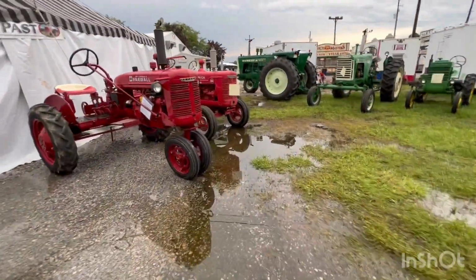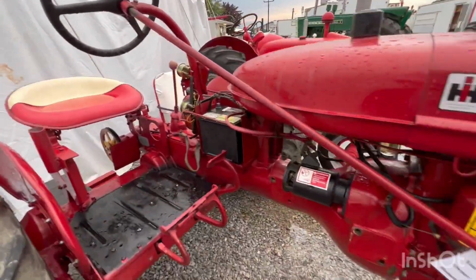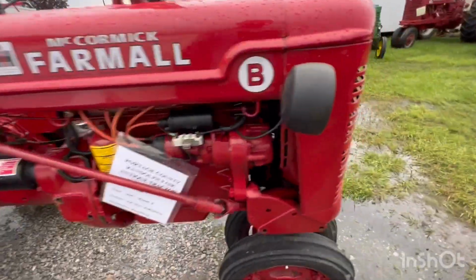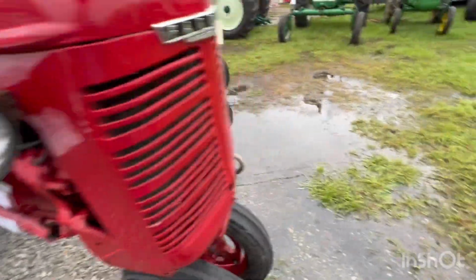Here's a B, International Harvester B, Farmall B. And has a buddy seat on it. That's cool. Parade seat. It is a 47.